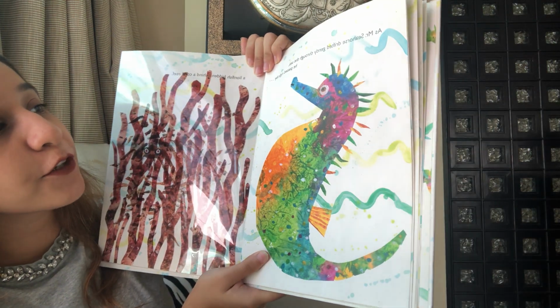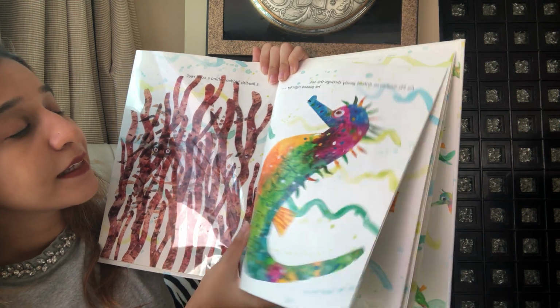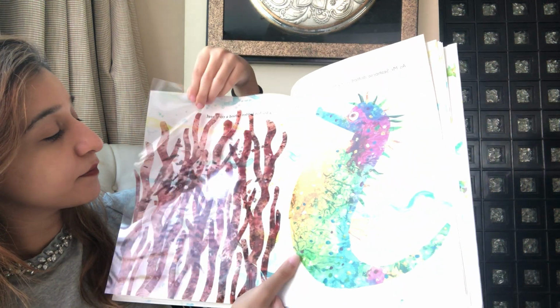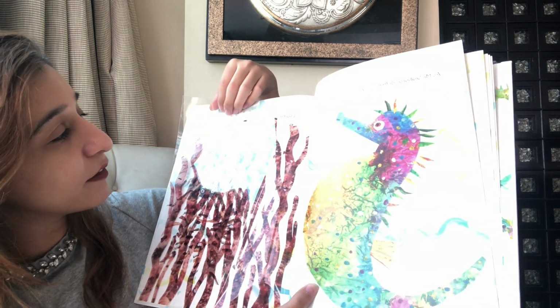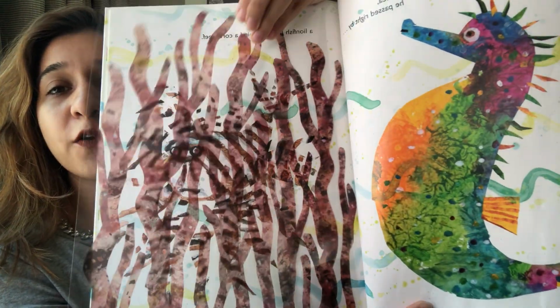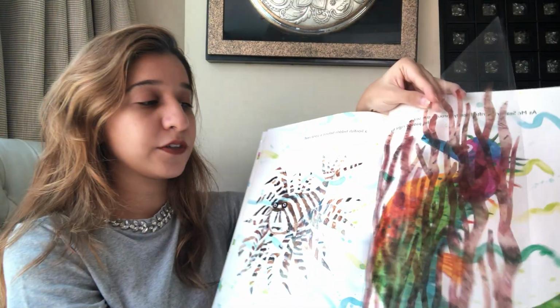As Mrs. Seahorse drifted gently through the sea, he passed right by a lionfish hidden behind a coral reef. Ooh, what's behind this coral reef? Let's see. That's a lionfish. See, it was hiding behind a coral reef. That's called a lionfish.